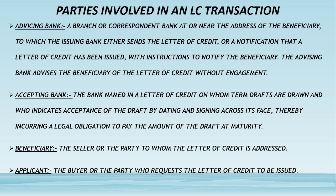Advising bank. A branch or correspondent bank at or near the address of the beneficiary to which the issuing bank either sends the letter of credit or a notification that a letter of credit has been issued with instructions to notify the beneficiary. The advising bank advises the beneficiary of the letter of credit without engagement.